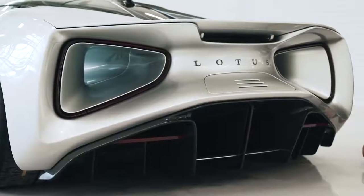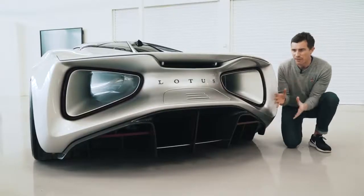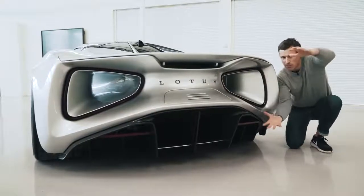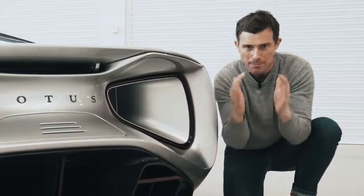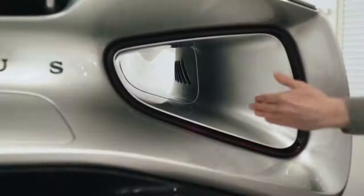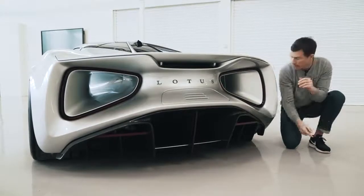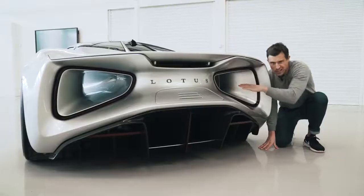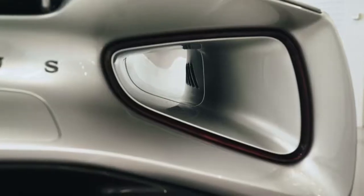One of the Evija's key features are its Venturi tunnels. Now these are derived from motorsport. You see, if you're going very, very fast, you end up with a vacuum at the back of the car, and that causes drag. It pulls the car back and stops it maxing out its top speed. Whereas if you allow air to flow through there, it fills that void and allows the car to just slip through the air and go super quick. On internal combustion engine cars, normally you'd have fans and radiators in there, but on this, because it's electric, you don't, so it's completely hollow.